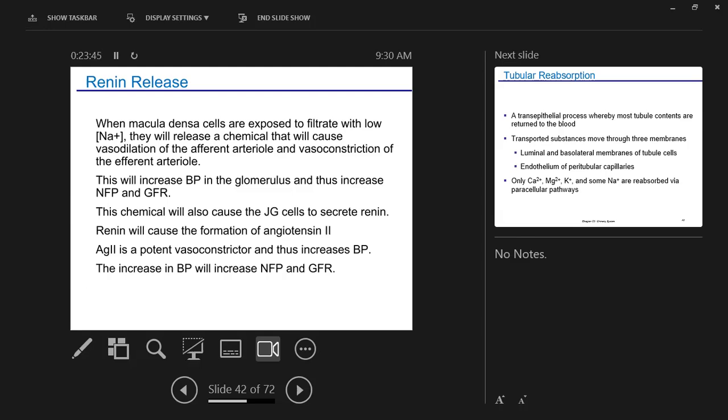And the key to detecting a lot of it is the presence of sodium in the distal tubule. If sodium is low, then the GFR is low. That's the key. Low sodium, low GFR. High sodium, high GFR, fast GFR. So we want to be right in the middle. So we respond. We can either raise the pressure, we can lower the pressure if we need to.